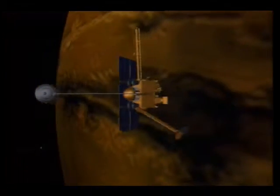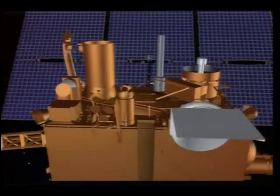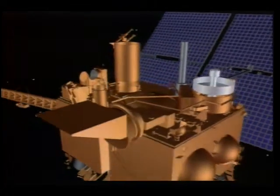The spacecraft will keep its scientific payload continuously pointed at Mars. 7 science instruments will spend an entire Martian year, about 687 Earth days, exploring the planet on a global scale.